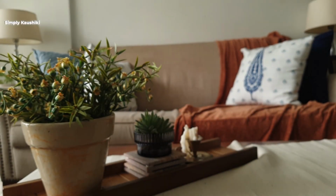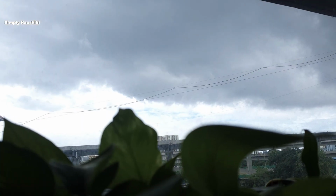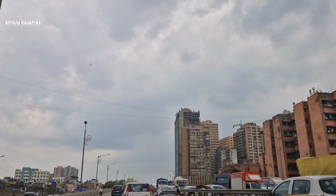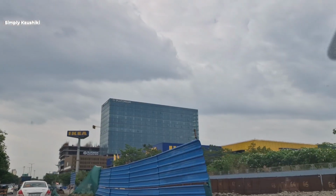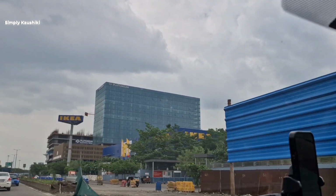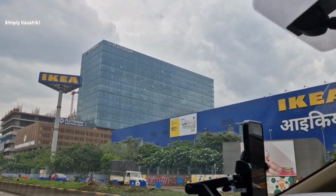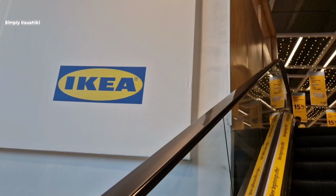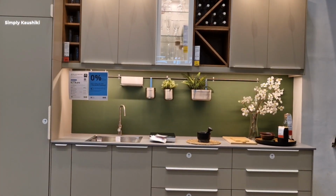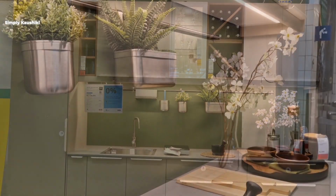After seeing so many of my videos, everyone in my family who comes to visit Mumbai always inquires about one place, and that is IKEA. I have hyped it so much in my videos that everyone wants to see what exactly IKEA has to offer, and moreover, my in-laws are planning to redo their home in bits and bobs here and there. So this time we spent most of our time in the showroom area of IKEA.